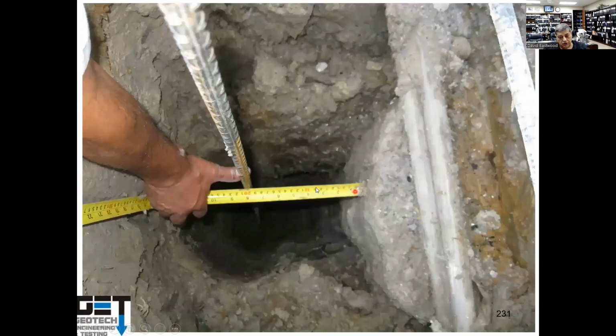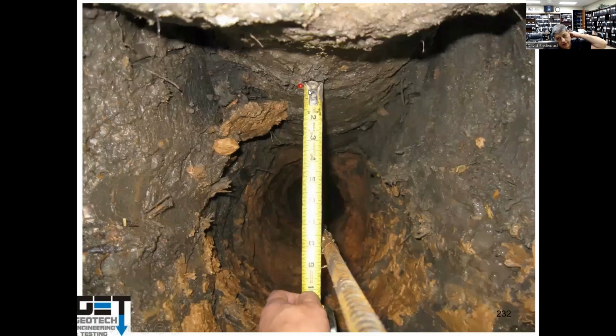Measure the distance from the shaft to the bell. If it's 12 inches, for example, you've got a 36-inch bell. If it's 20 inches, you may have 20 times 2 plus 12, which would be a 42-inch bell there. Again, you measure from the shaft to the tip of the bell.